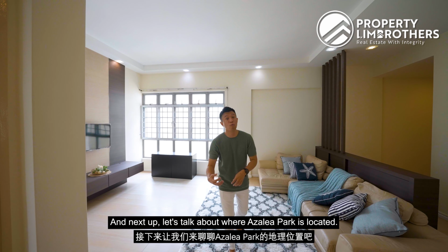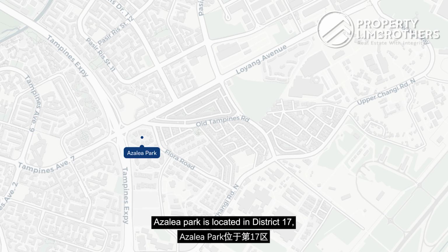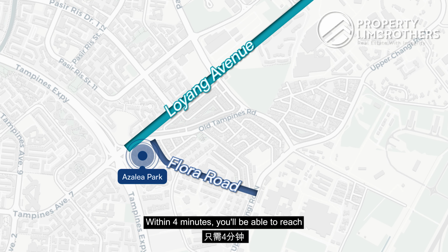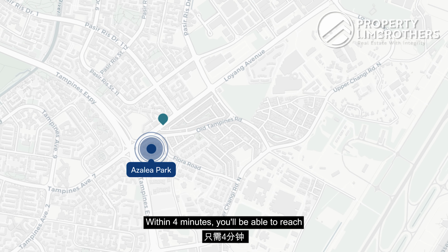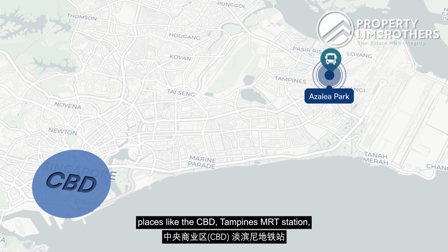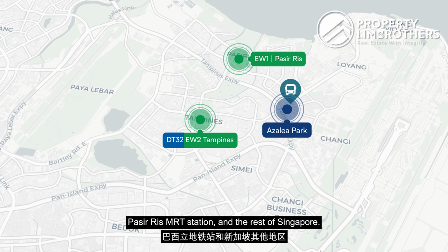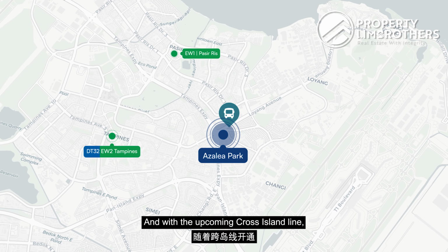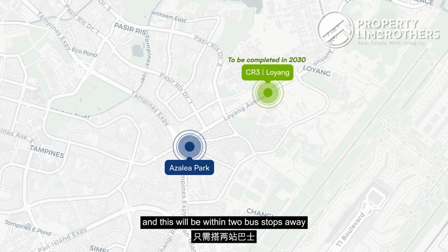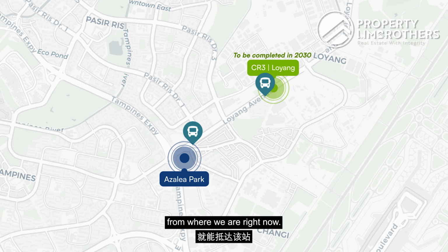And next up, let's talk about where Azalea Park is located. Azalea Park is located in District 17, bounded by Loyang Avenue and also Flora Road. Within 4 minutes, you'll be able to reach the bus stop along Loyang Avenue, and this particular bus stop will bring you to places like CBD, Tampines MRT, Pasir Ris MRT and the rest of Singapore. And with the upcoming Cross Island Line, Loyang MRT is actually stipulated to complete in 2013, and this will be within 2 bus stops away from where you are right now.